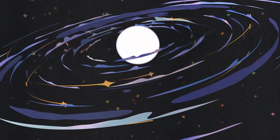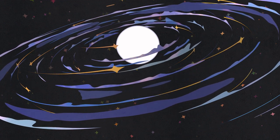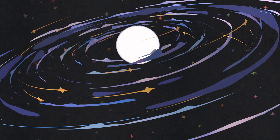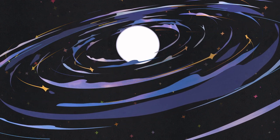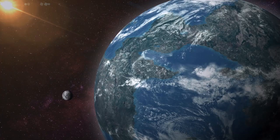The concept of the solar system as we know it today was first proposed by Copernicus in the 16th century, replacing the Earth-centric model. The hottest planet in the solar system is Venus, despite being the 2nd planet from the Sun, due to its thick greenhouse effect.